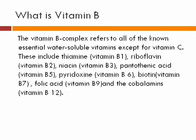What is vitamin B? Vitamin B complex refers to all of the known essential water-soluble vitamins except for vitamin C. These include thiamine B1, riboflavin B2, niacin B3, pantothenic acid B5, pyridoxine B6, biotin B7, folic acid B9, and cobalamin.